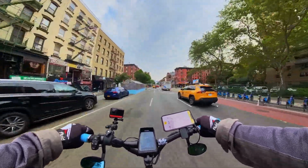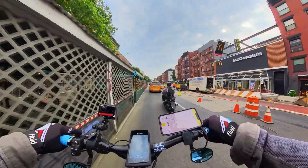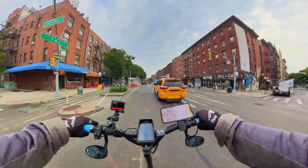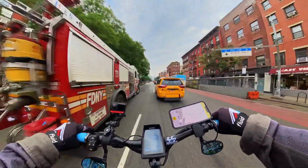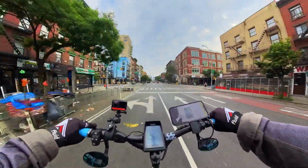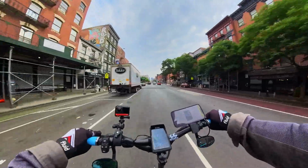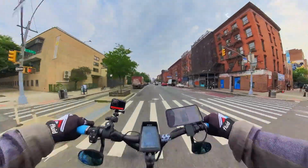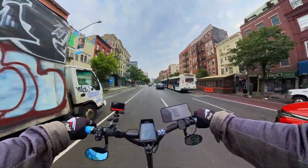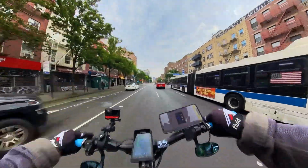What's going on here? Oh, construction. Okay, guys, come on. Come on, please. Come on. Okay. Now it's possible to move a little faster. It's definitely possible to move a little faster. Okay. Nice. Dude. What is going on here? Oh my goodness. City biker. Get out the way.